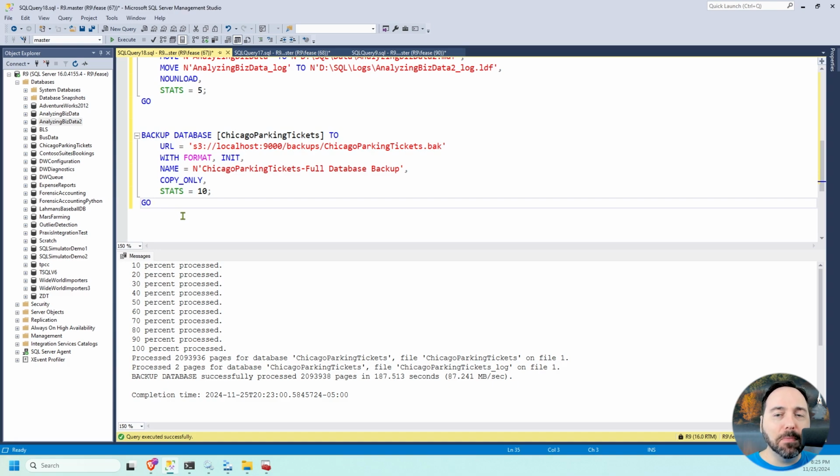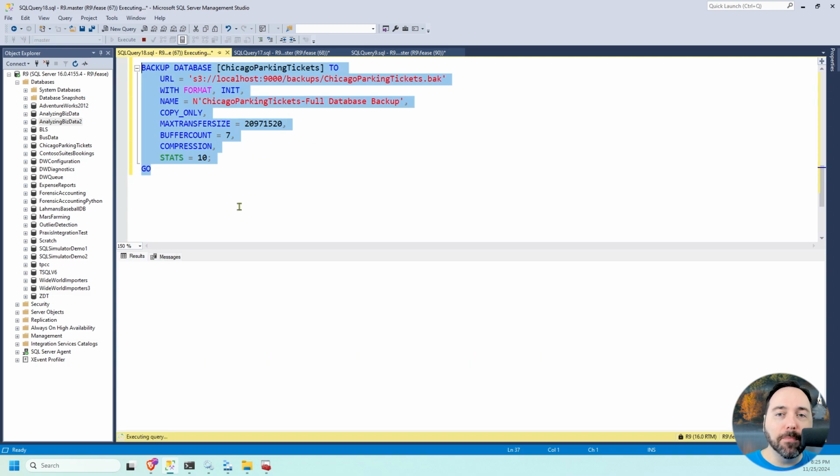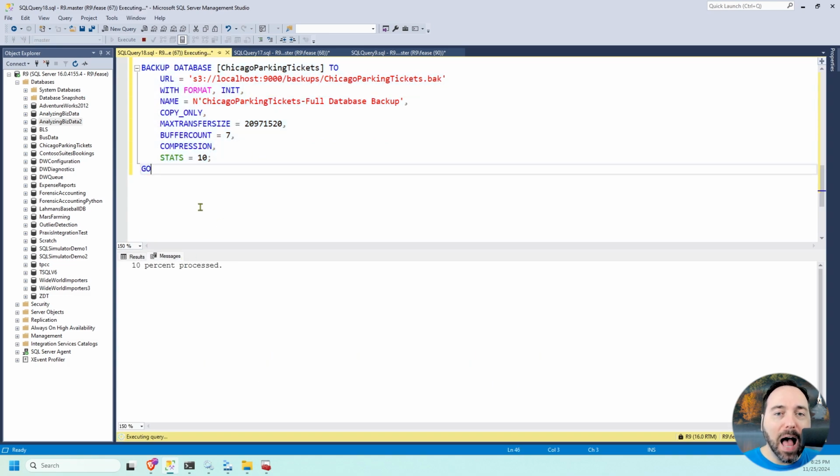Now let's try a compressed backup and specify the buffer count. Let me run this and then talk about the query. With regular storage, either direct attached or via SAN, we optimize for the value of max transfer size times buffer count. I was happy with approximately 128 megabytes of RAM used as the total buffer size.